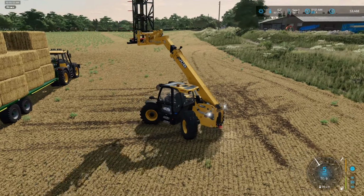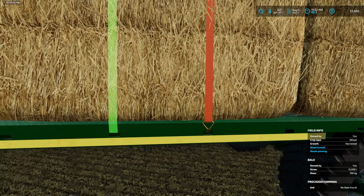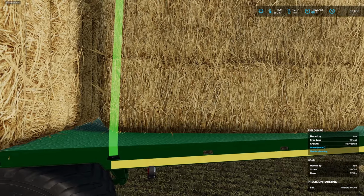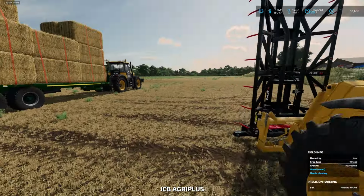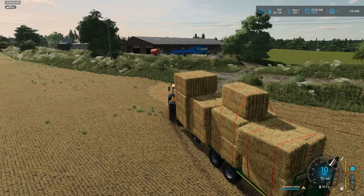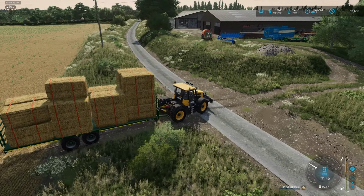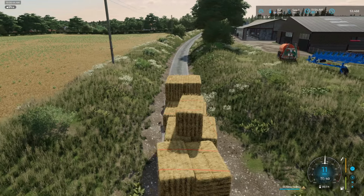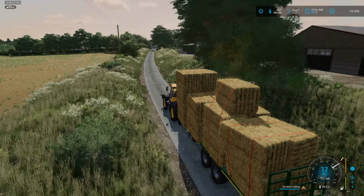Alright, so that'll do for that. Let's get these things strapped down, and we'll bring them back to the farm. Figure we're so close, maybe I don't need to get them squared up. JCB is hauling this with ease, though. So now, since the telehandler's in the field, we'll grab the front loader, and we'll use that to unload the bales.